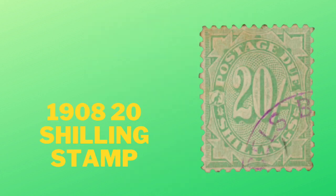$44,270. Fourth, we have the 1908 Australian 20 shilling postage stamp. This one was released to replace the previous series of stamps. The printing caused difficulties in distinguishing shillings from pence. Only a few examples of the stamps were used before the replacement was introduced. In November of 2013, this stamp sold for $77,000 at auction.